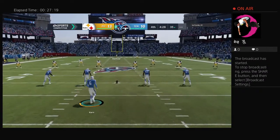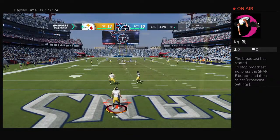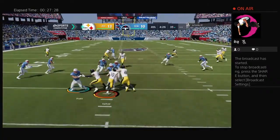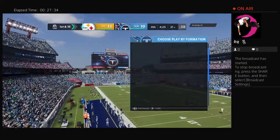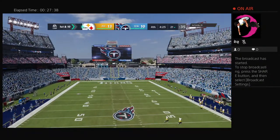Vinatieri able to tack on the PAT. And now things get a bit more interesting here in this fourth quarter. And this carries into the end zone. And he's able to get this across the 20, but not by much, as he's marked down officially at the 21. First and 10 at their own 21-yard line.